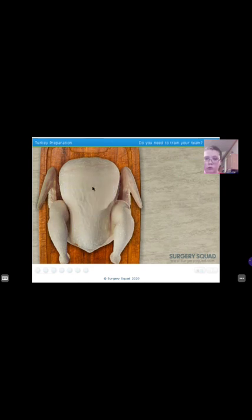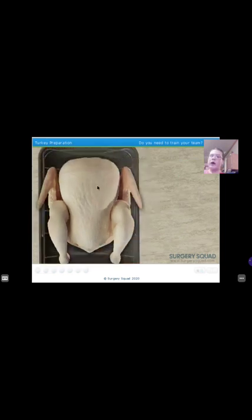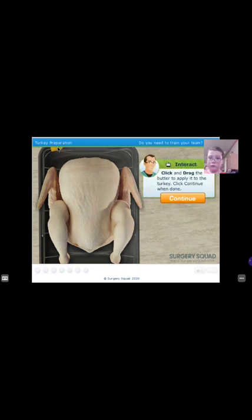No matter what size bird you're working with, it's important to remember to keep it moist. If the bird is too dry, your guests might have to lie and tell you how delicious the turkey is, when they really wish they were eating a TV dinner. Here's how I prepare a turkey to keep it moist. First, rub a softened stick of butter deeply into the turkey skin, which will make it nice and brown as it bakes.